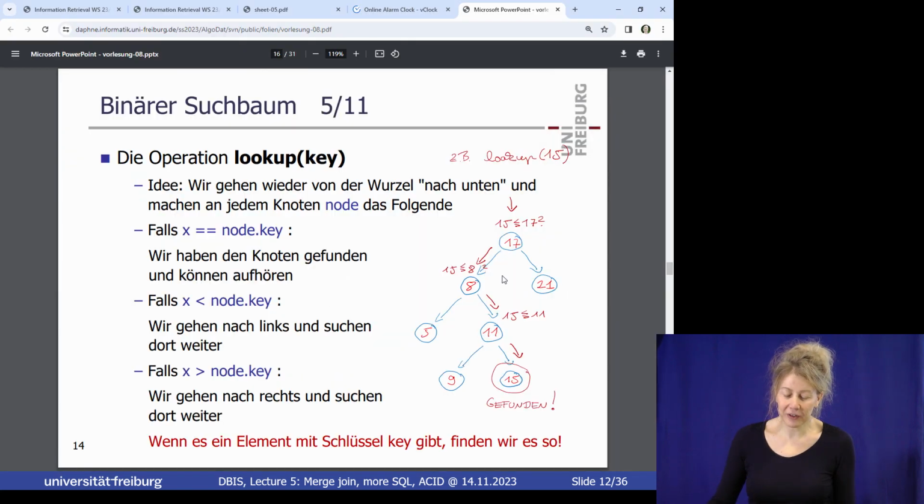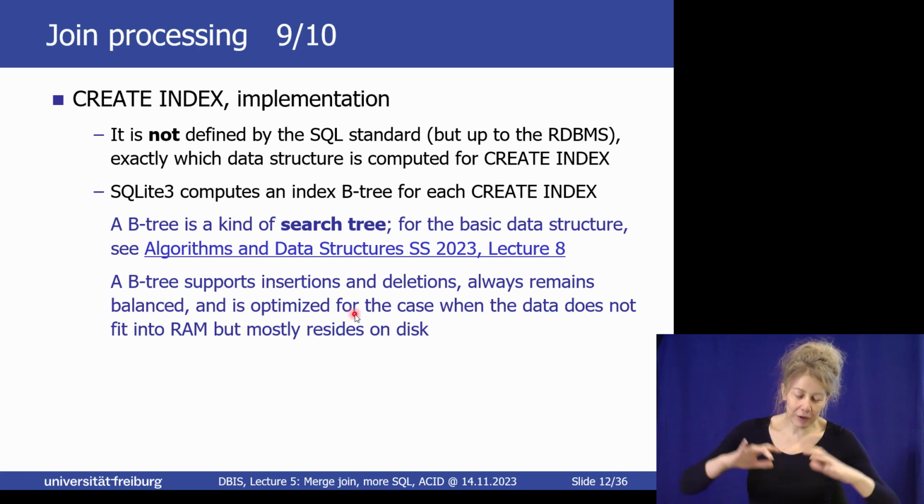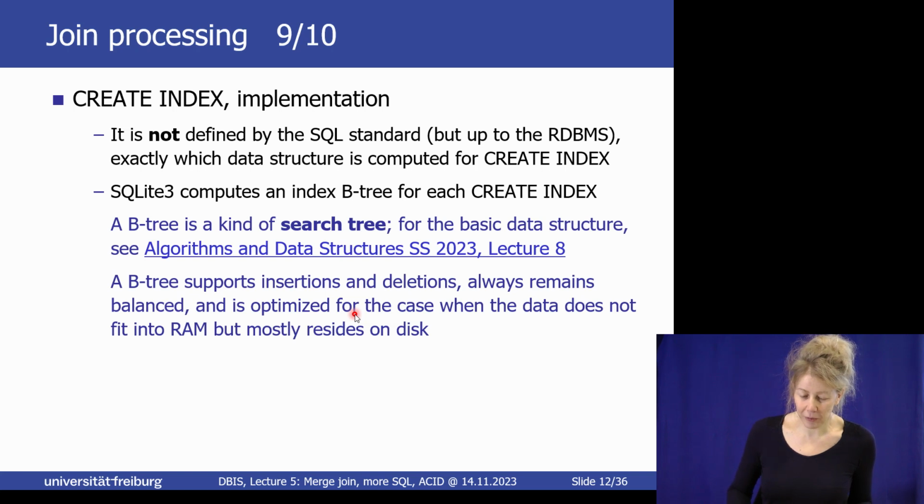That's what search trees are for, right? Now I could go and delete this 15 and I still have a tree. If I delete something from a sorted sequence, I have a problem. It's an array, I have to remove elements and so on. And a B tree is optimized for when my data is very huge and part of it resides on disk. We will not talk about this further here.